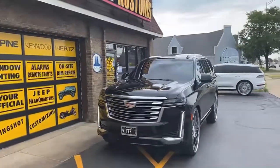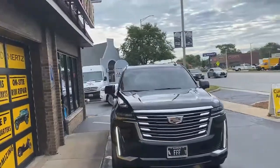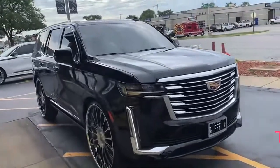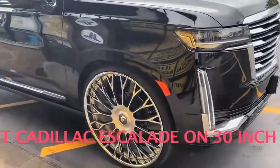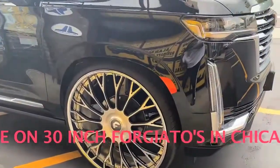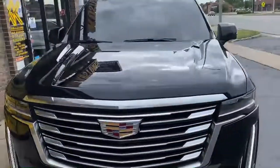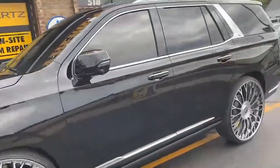Got the all black 21 Escalade, blacked out. On 30-inch Forgiatos, MB6s, big floating caps, two-tone. First Escalade 2021 on 30-inch Forgiatos in Chicago.